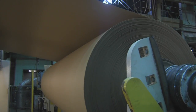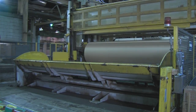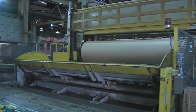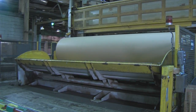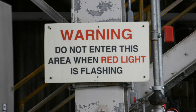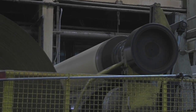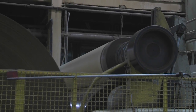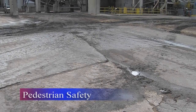Our production processes involve the use of high-speed equipment and some equipment that can start automatically. Obey warning signs and never reach into or touch any equipment, whether it's running or not. Be careful of uneven, wet, and slippery surfaces throughout the mill.